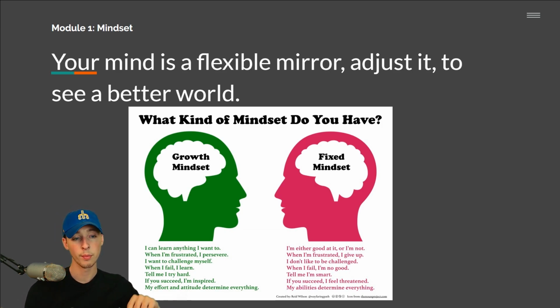Do you have a growth mindset, or are you more in a fixed mindset? The growth mindset is I can learn anything I want to.